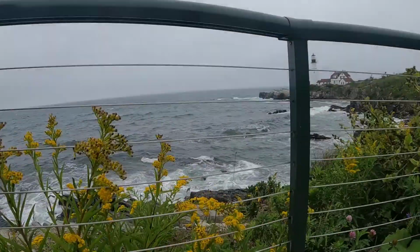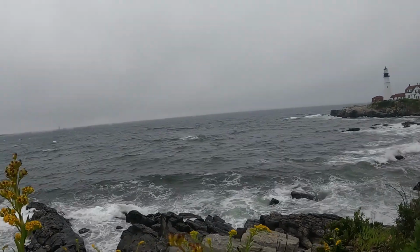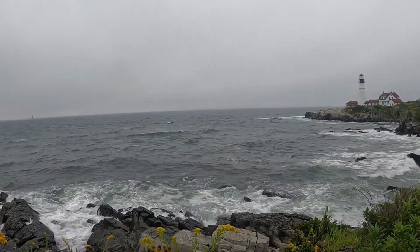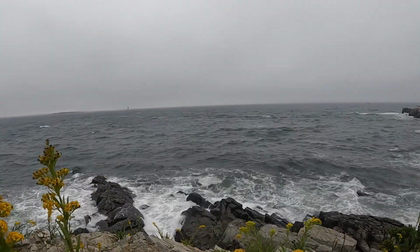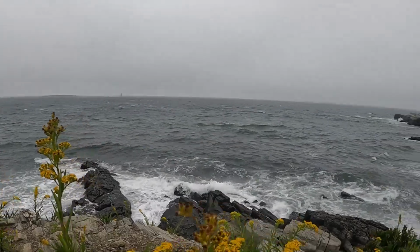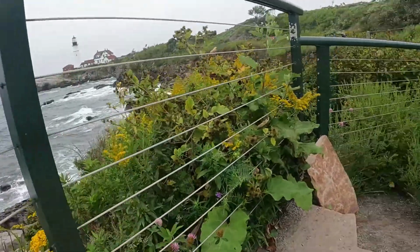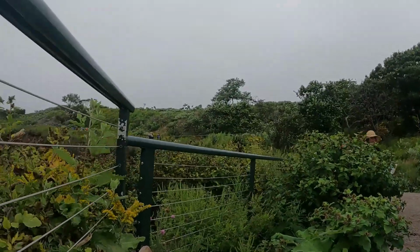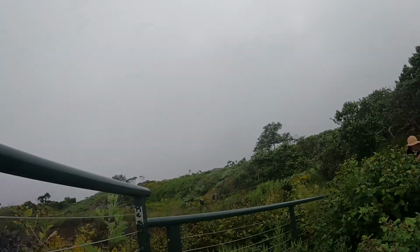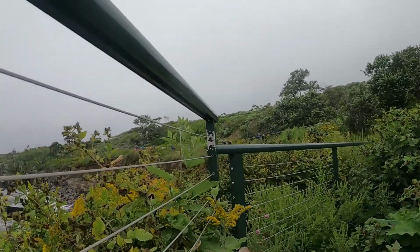Hey, let's look at those crashing waves. Now this is actually an ocean. Oh, I forgot to tell you this. Don't laugh. Don't even try. Don't even laugh a tiny bit. Because I'm in Maine. It's a pretty funny name, huh?